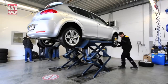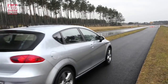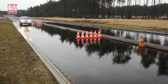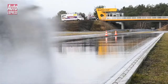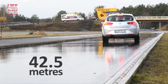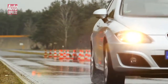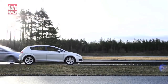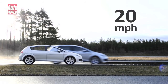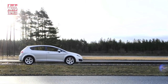But what happens when we change the car onto summer tyres? Let's find out. This time the car took 42.5 metres to stop. That's an increase of 7 metres, which is more than a car's length. In fact, at the point the car has stopped on winter tyres, on summer tyres, it was still doing 20 miles an hour.